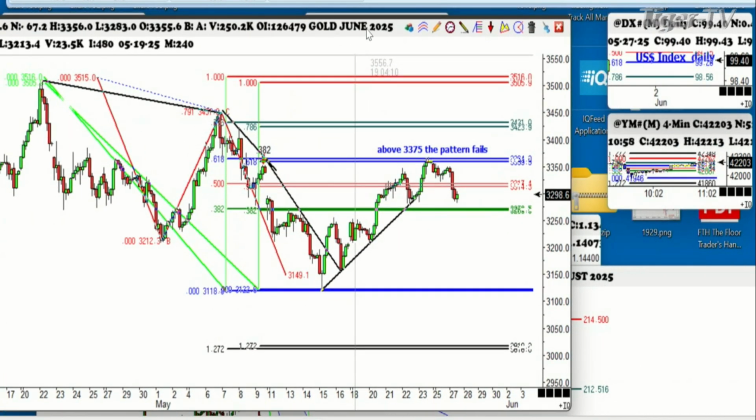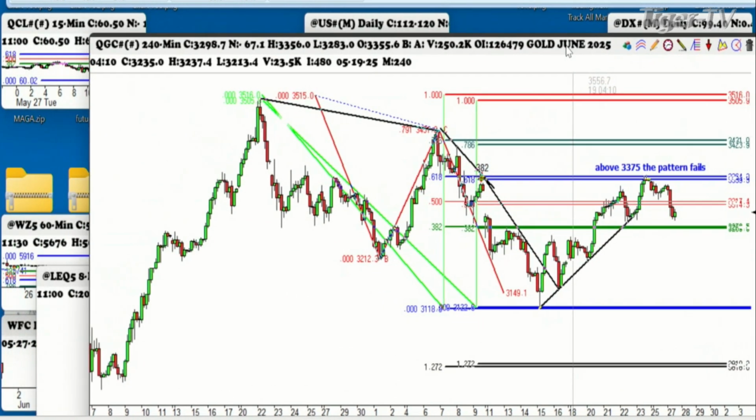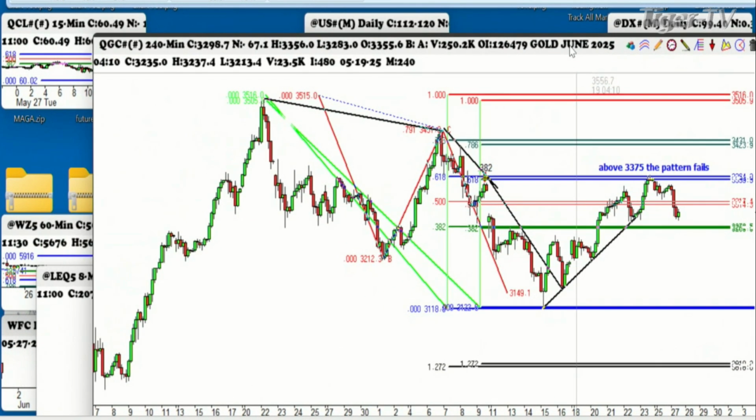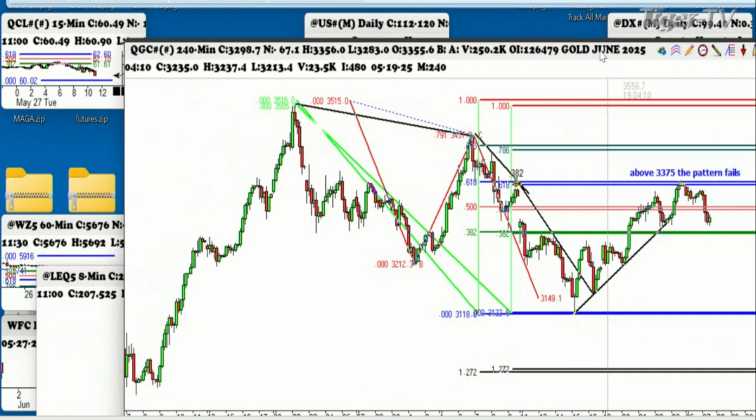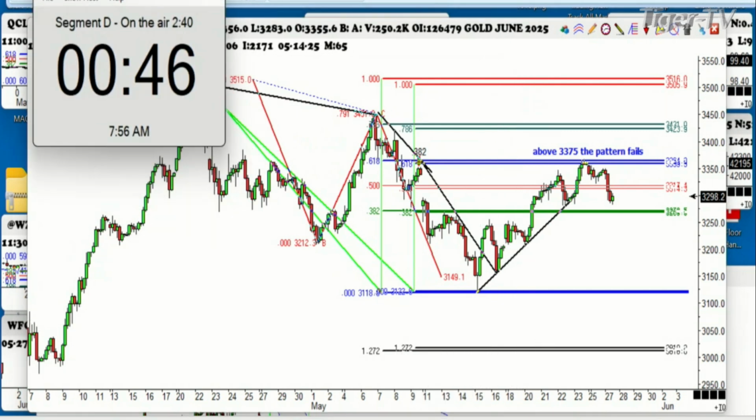So that's one of the reasons why we watch these separately, because you just don't know which ones are going to work and which ones aren't. Okay, so that's the key to it. It's not how much money you make; it's how much money you don't lose. That's the key to everything that you do when you're doing pattern recognition swing trading.